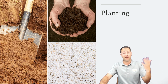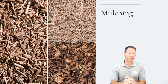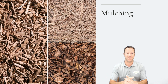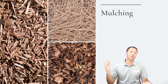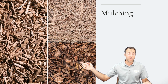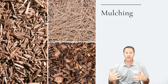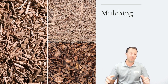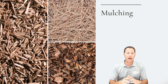So planting, very easy, pretty simple. Mulching. Mulching is super important. I recommend mulching pretty much everything. In fact, I'm even mulching my containers a lot these days. So you can use any type of mulch when it comes to roses. You can use pine or cypress or cedar, hardwood mulch, pine straw, any of the mulches, any of the organic, natural mulches is what I would prefer. I don't prefer rock as much because it can heat up, but if rock is what you've got in your landscape already and you want to pop a rose in, it's not bad.